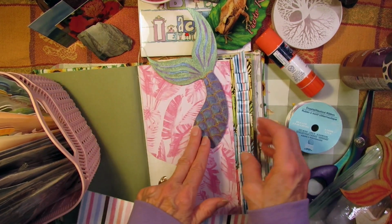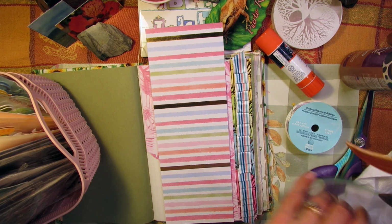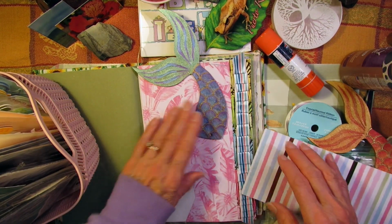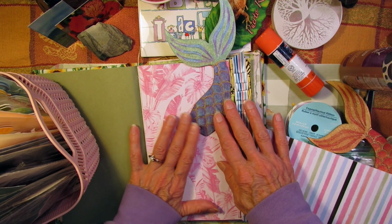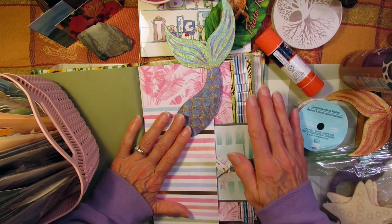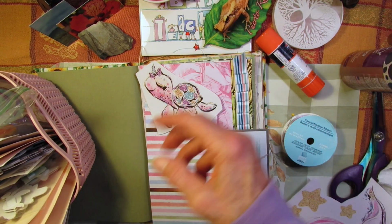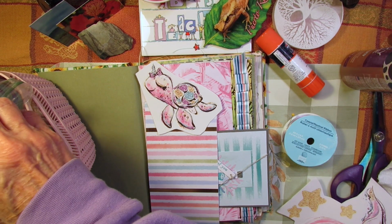I don't know if I can put a wood tail on that page. Maybe. Maybe. I don't know. How would that work? Something like that. I think those wooden mermaid tails are just not going to work well on this thin paper. So I'm looking for something a little lighter.